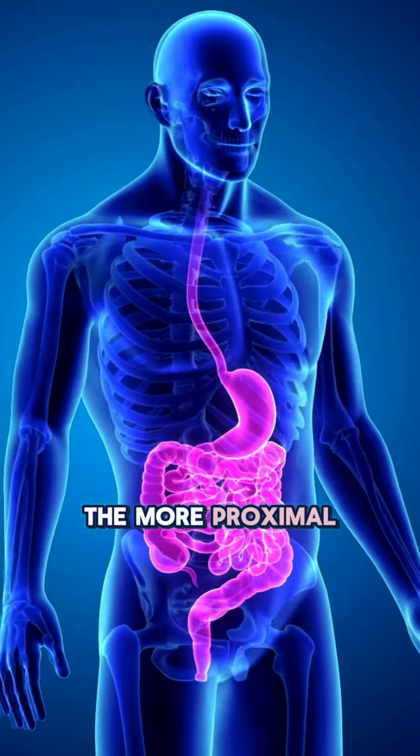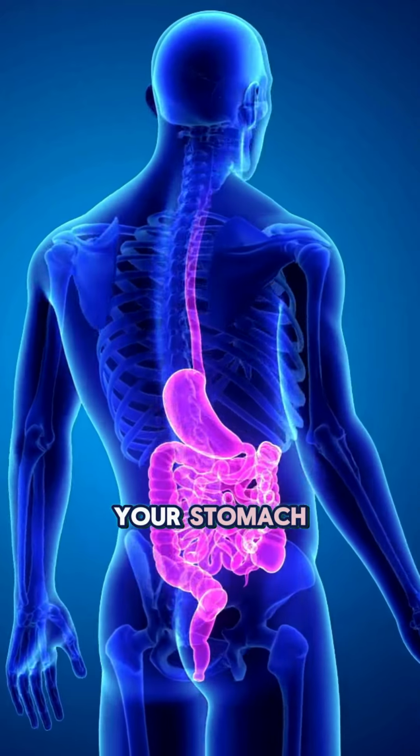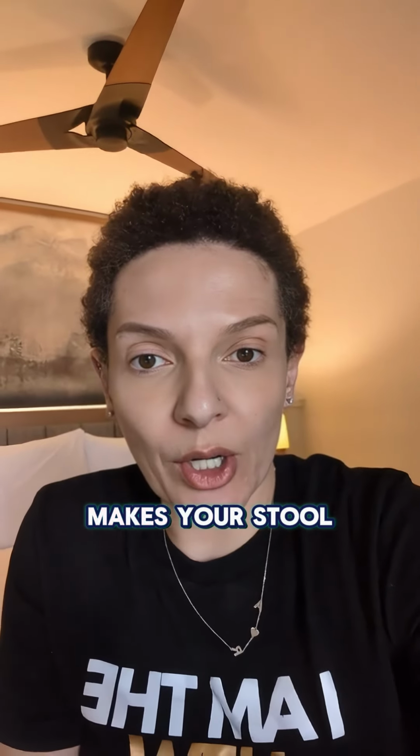First, let's talk about the color. Bright red versus dark blood. Dark blood usually looks like your stool is just black or darker color than usual. What that's telling me is that the blood is coming from somewhere up higher in your GI tract, either in the more proximal portion of your large intestine or even your small intestine or your stomach. What ends up happening is the blood gets oxidized, so it turns to a darker color. Then it also mixes with your stool, which is what makes your stool darker.